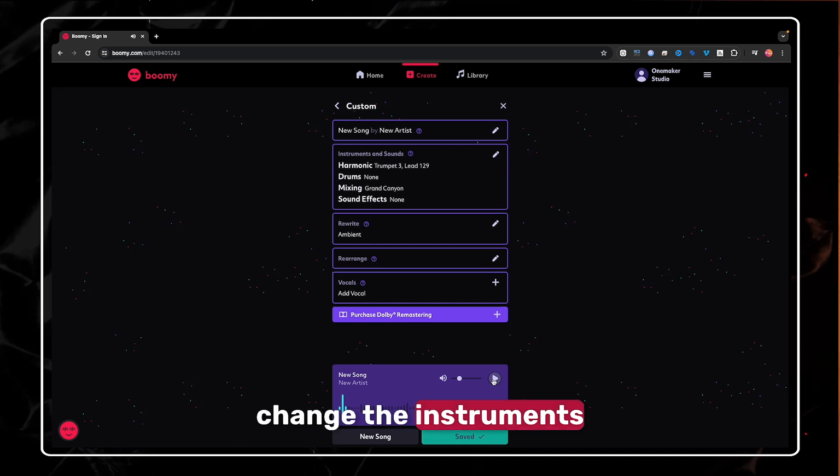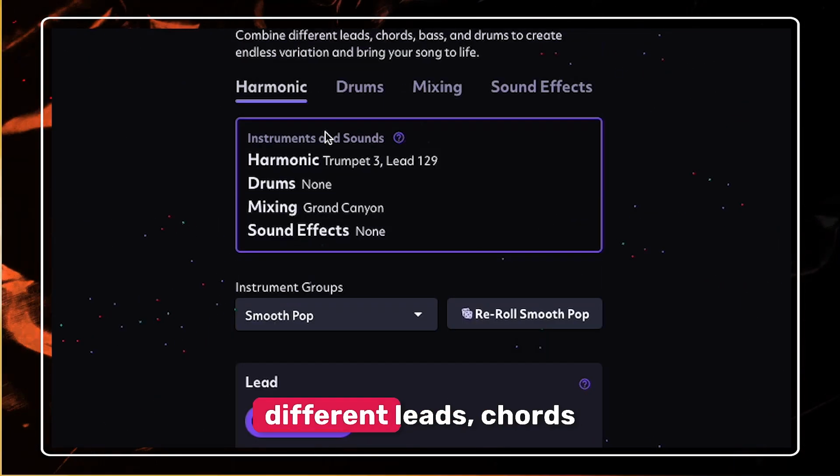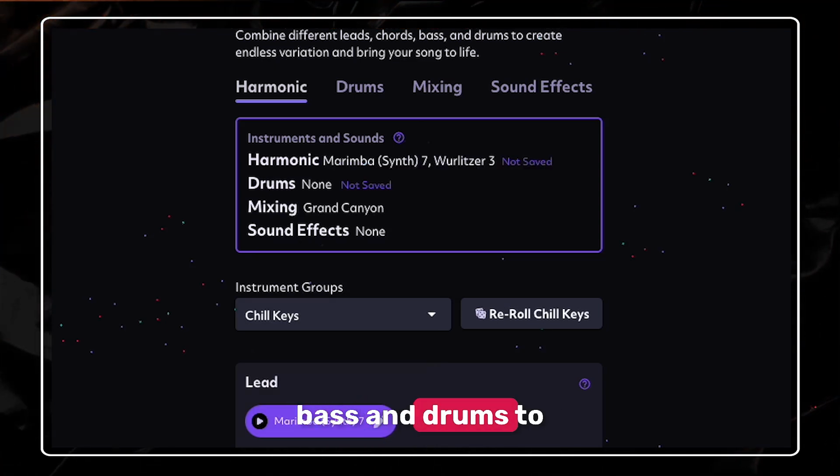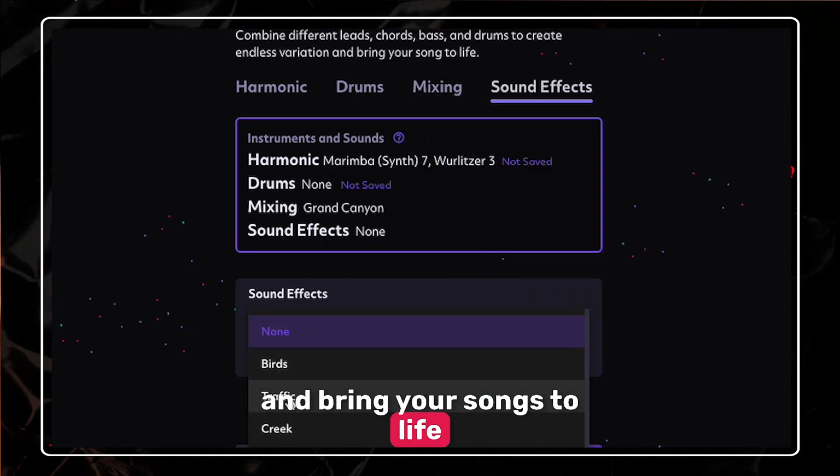You can also change the instruments and sounds by clicking here. Here you can combine different leads, chords, bass, and drums to create endless variations and bring your songs to life.